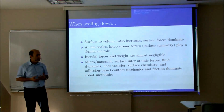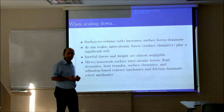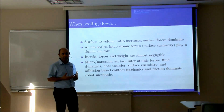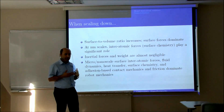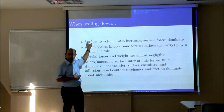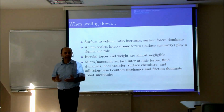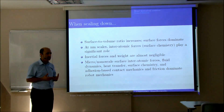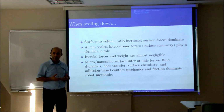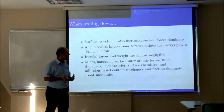Actually, they become so effective that they overcome, for example, inertial forces that result from the weight of the object, from the mass of the object, which relates to the volume. Since the volume is much smaller compared to the surface, the surface forces may become more effective than the inertial forces. That's a major problem because all the physics you remember from high school doesn't work now. They're not effective at this scale. Now, other forces are more effective.